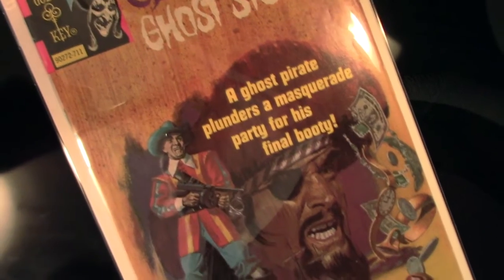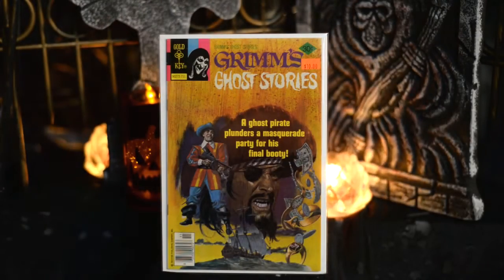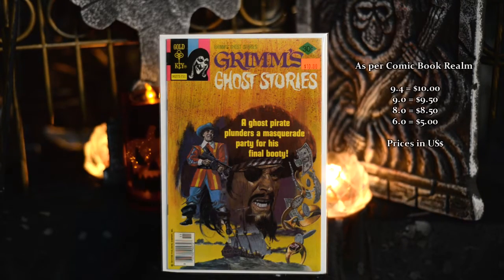Again, from the comic book realm, even in the high grade, this only lists for about $10. I'll go through a couple of the grades here. 9.4, 9, 8, and 7. You're looking at $10, $9.50, $8.50, and $5. It did pay $10 because this is a very, very high grade. I'm even going to go so far as to say it's between a 9.4 and a 9.6. It really is a pristine copy I picked up here, so I don't mind paying $10 for it.